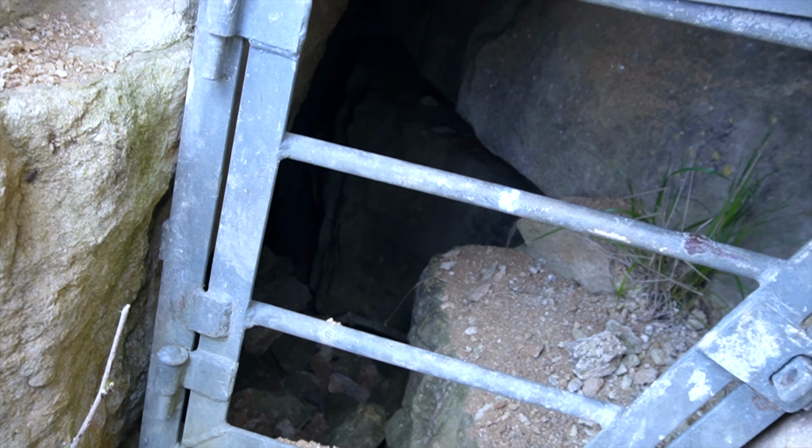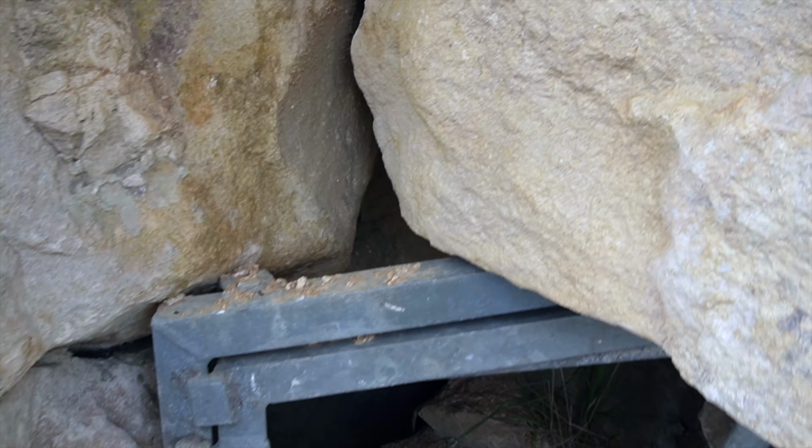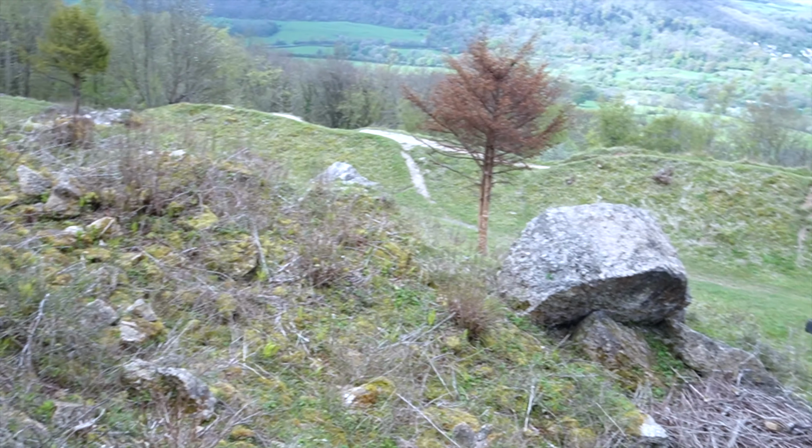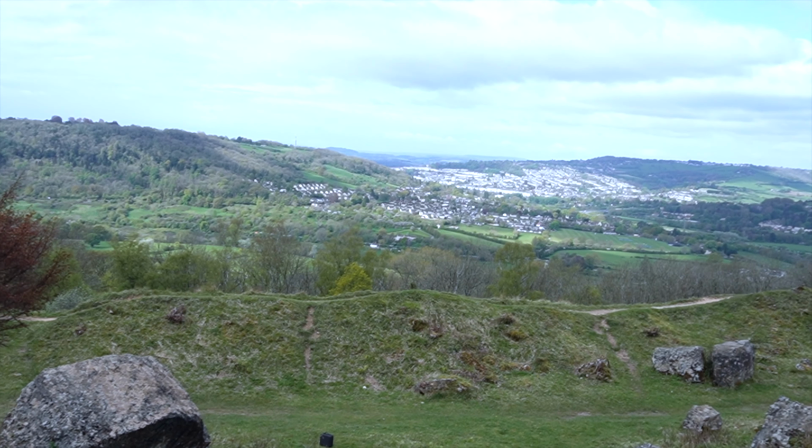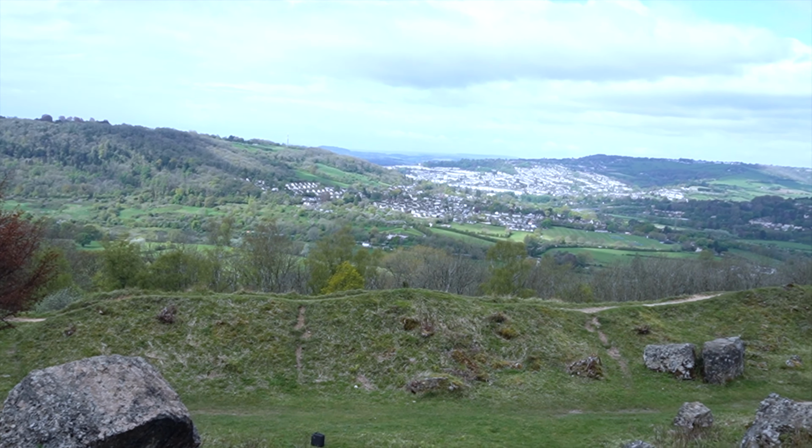This gate is probably about 3 foot high. Comes up to about my hip, and I'm only 5'7".